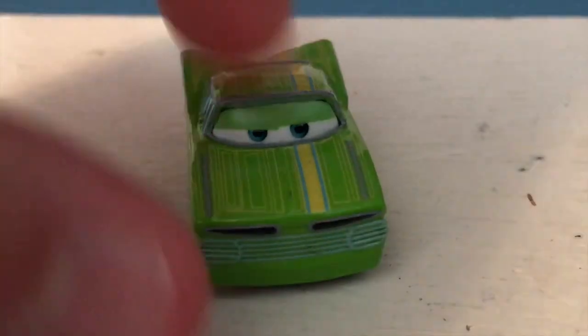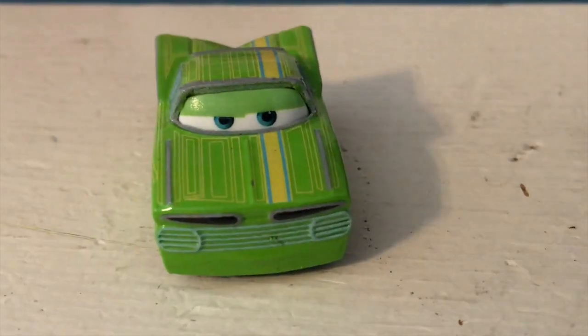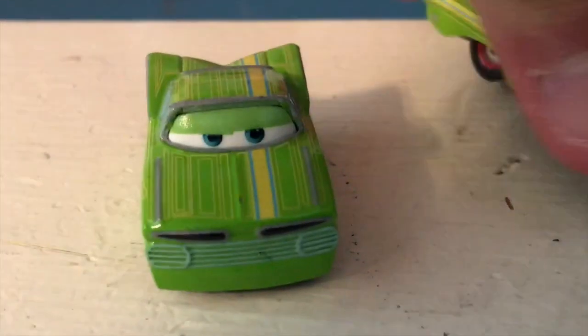Now we move on to the second row in the box here with Artist Ramone. Yet another Ramone getting the mini racer treatment. This guy looks awesome. Very nice. He was one of the first Cars 2 minis. It was released last year. Very nice.